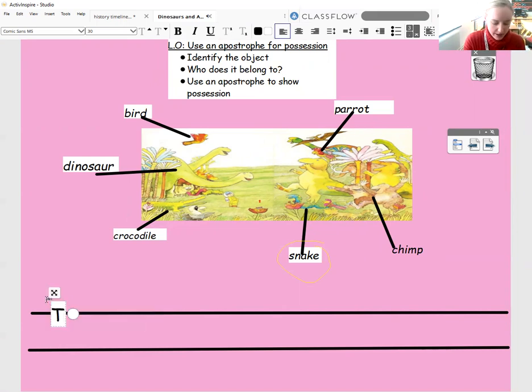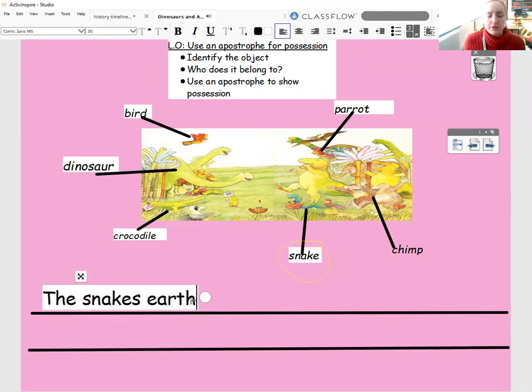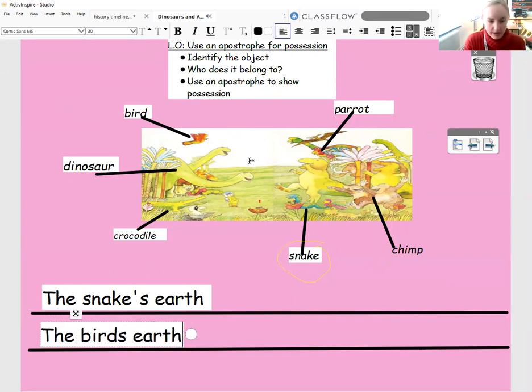Great. Right. So I'm going to write the snake's earth. But remember, this is the object. It belongs to the snake. So I need to put an apostrophe here just before the S. What other one could I do? Bird. So the bird's earth. So I'm going to say the bird's earth. Let's check it. So identify the object. That's the earth. Who does it belong to? The bird. So I need to use an apostrophe before the S to show possession.